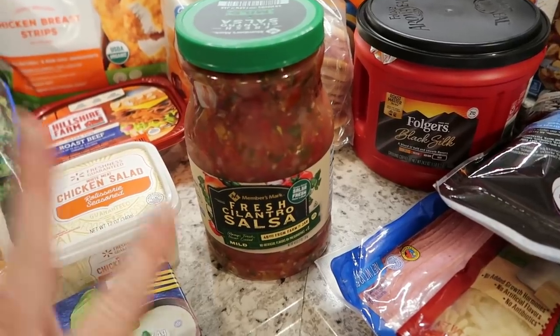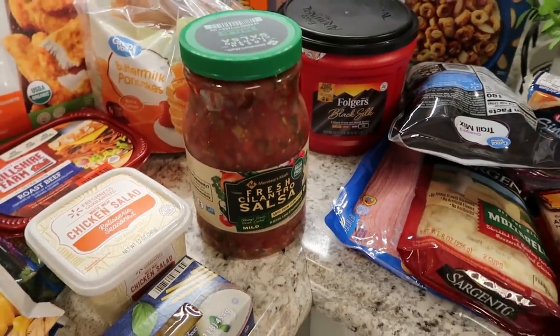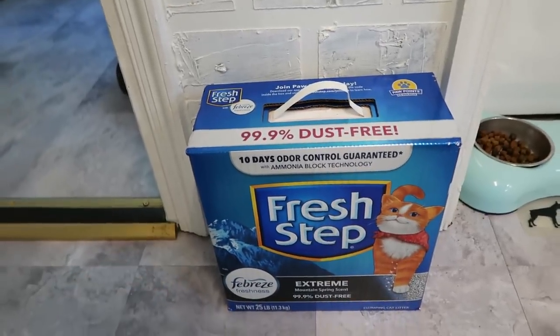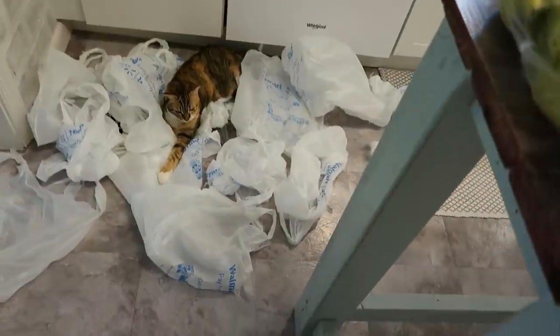And I also grabbed 2 movie tickets to Regal. You can buy them there for cheaper. So I just keep those in my purse for whenever Jackson wants to come to the movies with me or something. I got a big old box of cat litter. That is what fell on my bread and squashed it. And there's sweet Claire. She loves the bags on the floor.